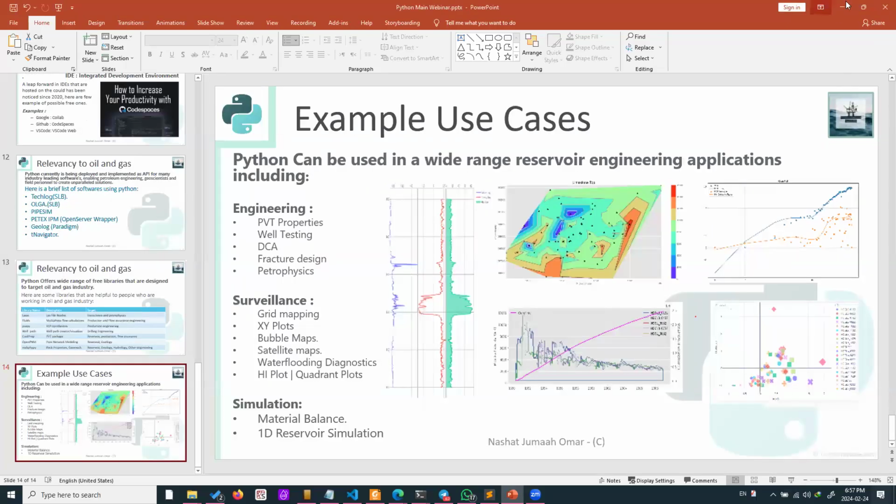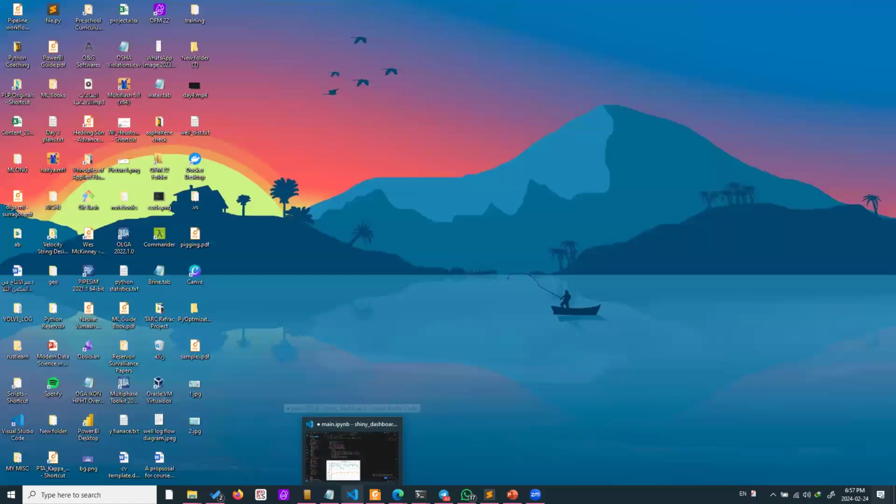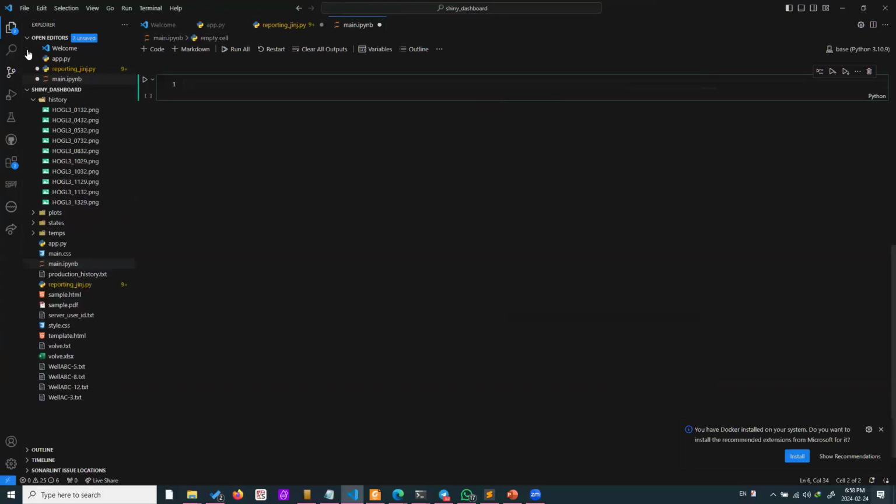Okay, so let's move to the second part, where I'm going to show you really simple Python scripts, yet they are extremely powerful, and you can judge for yourself how easy it is to create solutions in Python. Okay, so let me bring up this software.